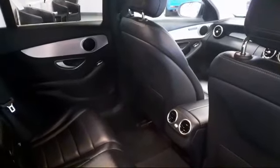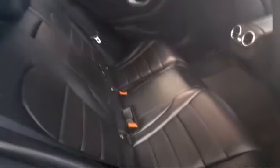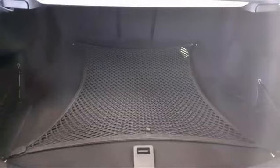Loads of legroom. Three rear headrests, three rear seat belts. Massive boot space.